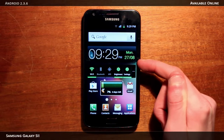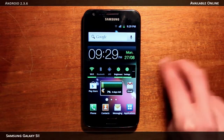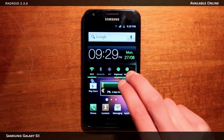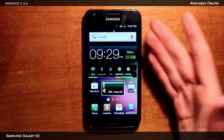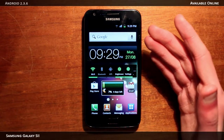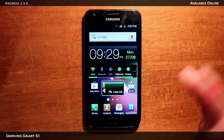This thing is running Gingerbread. It should be able to run Ice Cream Sandwich or I think Jelly Bean. I don't know if Jelly Bean's actually out yet for this. But Ice Cream Sandwich, at least. I mean, Gingerbread's like 2010, I think. But it's like 2.3.6. That's really old. Ugh.